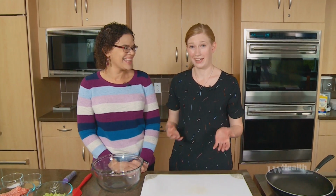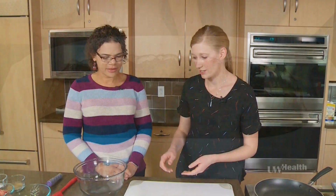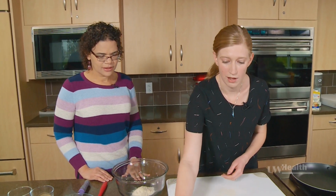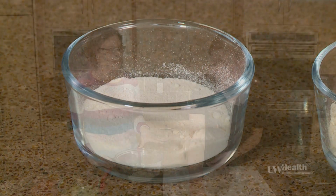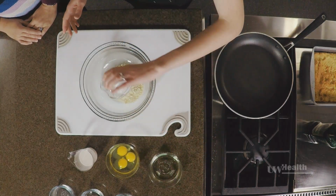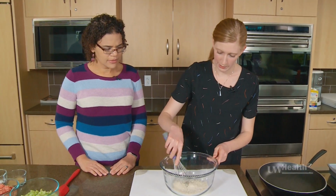So today we're making a cornbread stuffing, and it's a nice low-carb option for the holidays. We're going to start out by adding some coconut flour and some almond flour. And these types of flours are much lower carb than typical white flour, right? Exactly. We're adding some salt, and we're adding some baking powder. Okay. And then we're just going to mix this up a little bit.